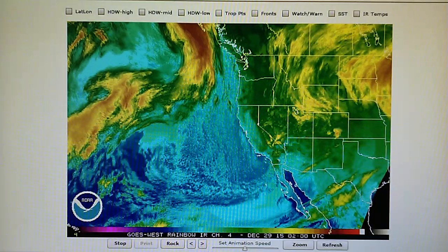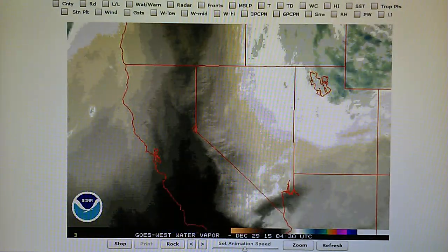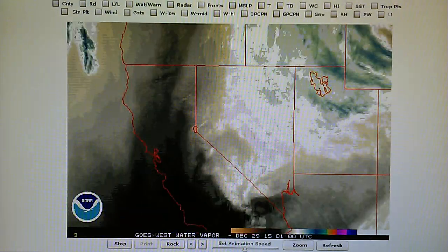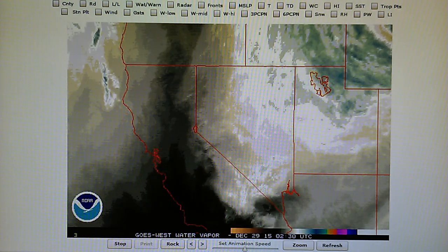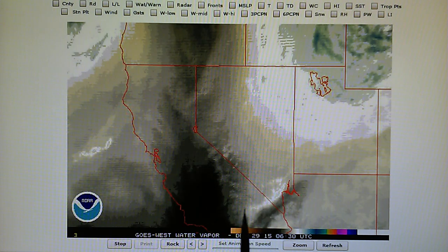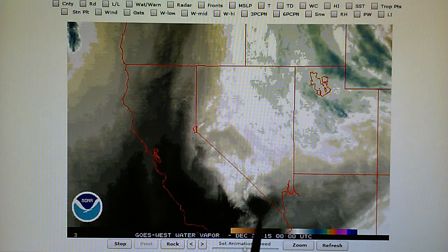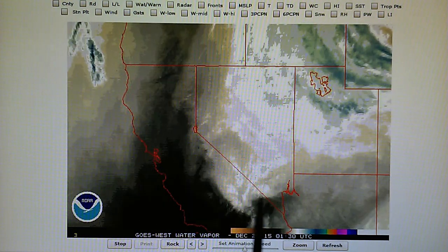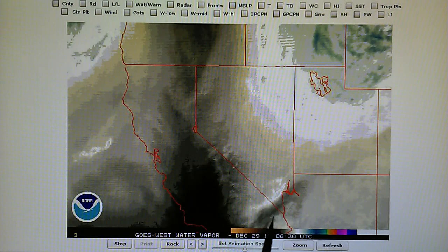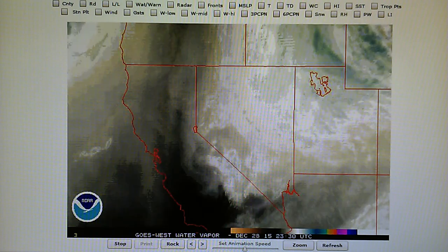Okay, all right, let's move on to the, oh, here's a close-up. This is the water vapor loop for the west central state, California here. We can see that hole right there, and that caused a lot of wind. We've got the high pressure, we've got the low pressure, and then we have a descending air on top of that. We've got this HAARP transmitter that's causing a lot of wind.